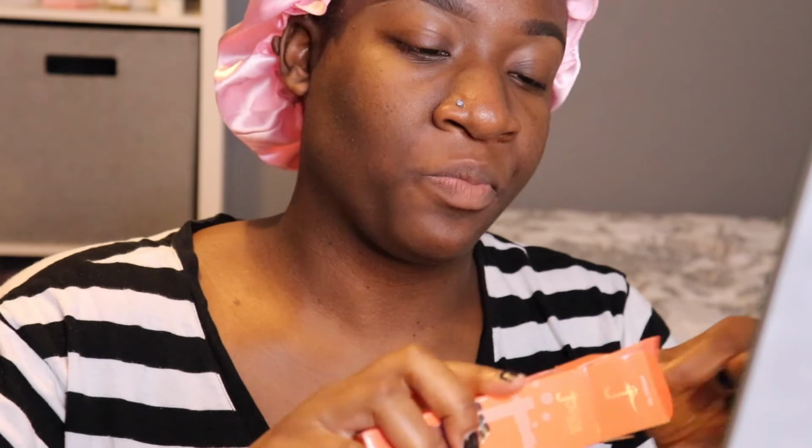My little sister got this for me for my birthday. That's her over there making sure I shouted her out. And she got me the shade, what shade is this? Let me see. Where is the shade number? She got me Angola 140. And y'all, I like this foundation a lot because it's full coverage. But the thing is, it transfers really, really badly. I don't know, maybe I'm doing something wrong.